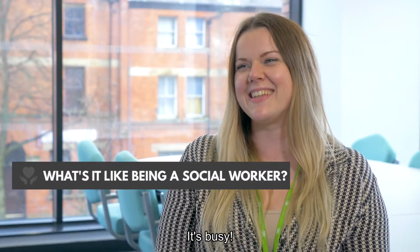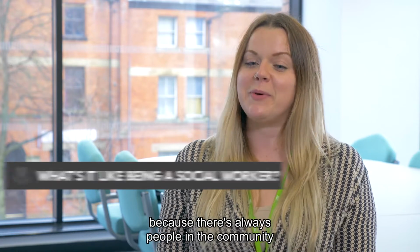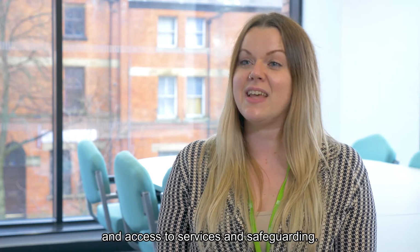It's busy. We're kept very busy. The work's always coming in because there's always people in the community that are needing assessments and access to services and safeguarding.